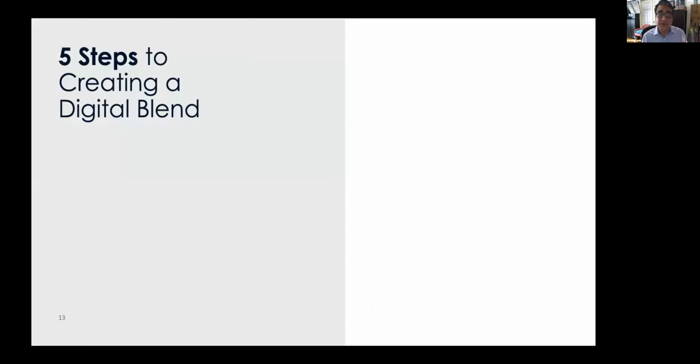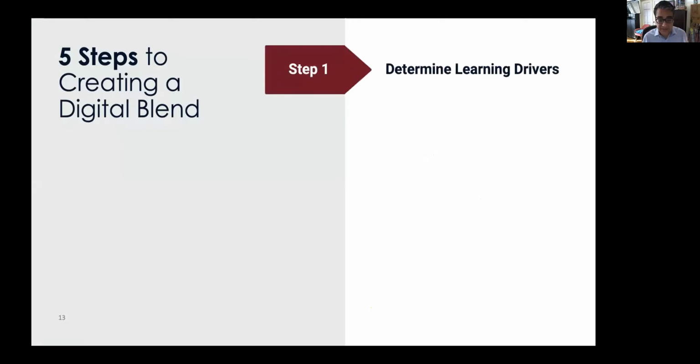All right, so as we're going through, as I promised, I'm going to show you how a lot of this can look like in the NovaEd platform. We're going to be highlighting 5 steps to creating a digital blend for an online learning path. Now that includes determining the learning drivers, right?